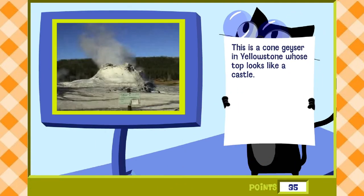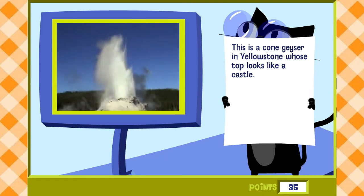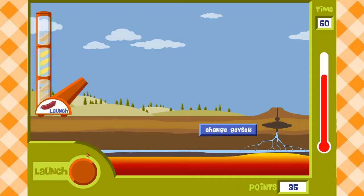This is a cone geyser in Yellowstone whose top looks like a castle. That must be why they call it Castle Geyser. Another mystery solved. You're welcome.